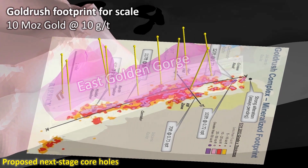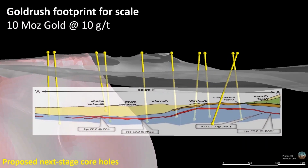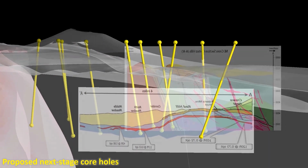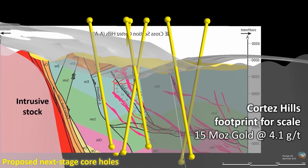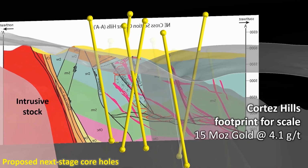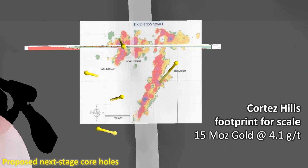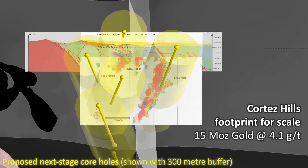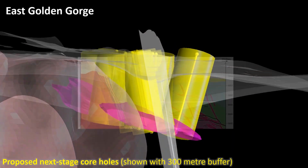Our next stage program is designed to test for both a flat-lying type geometry, similar to that of Goldrush, in our case associated with the stratigraphic hosted mineralization with the CLM unit, as well as for more vertical hosted mineralization, similar to that at Cortez Hills, associated with the breccia features we're seeing and the margins of the Grass Valley stock. To ensure the spacing of our proposed holes is suitable to test for this more vertical type orientation, we've placed them an average of 600 meters apart along the length of the East Golden Gorge target.